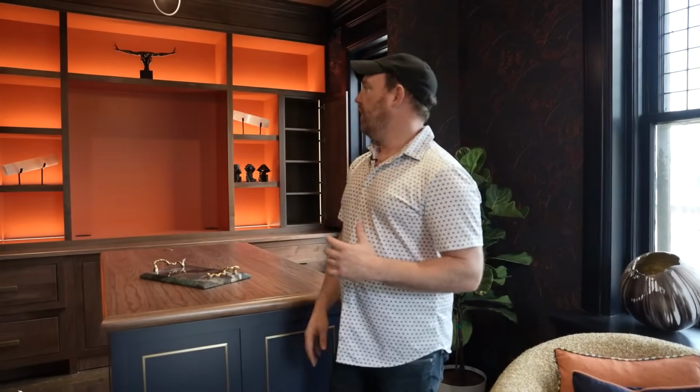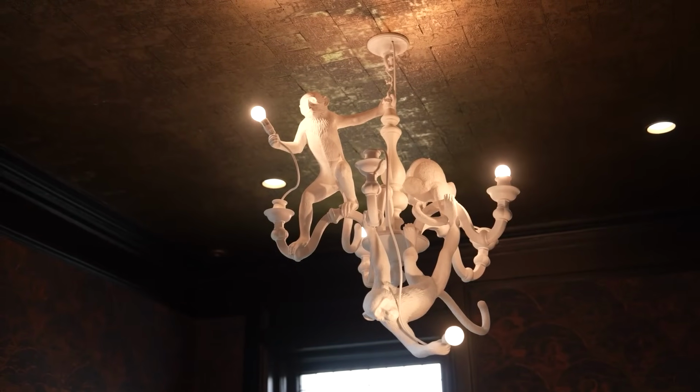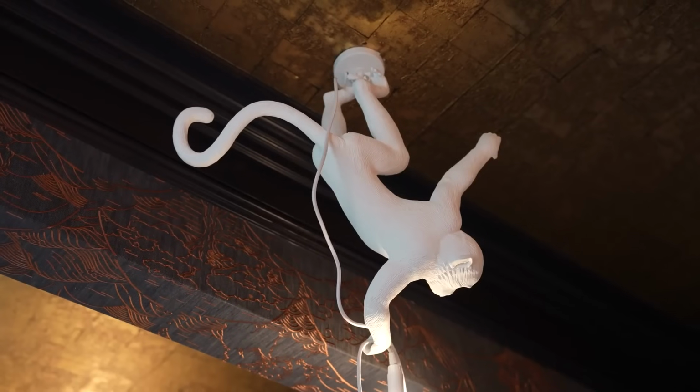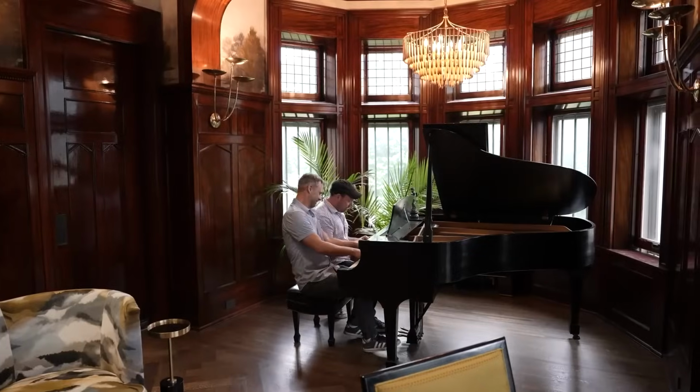The saturated Anchors Away blue is in the doorknobs and the trim. Like I said, the orange, the blue and the brass and the walnut really come together, I think, in a great way. And then we have that little bit of gold gilding reflected in the ceiling. That is a wall covering. It actually has real gold foil in it. I just love how it pulls everything together in this room.